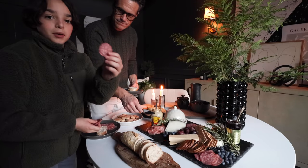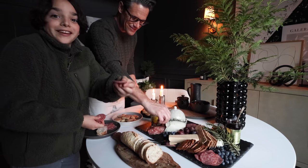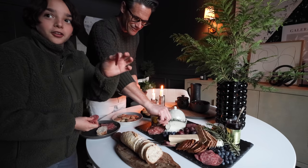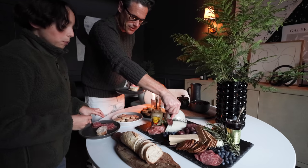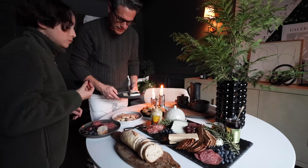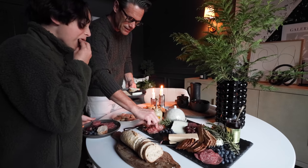I call this palami because it looks like, you know, salami and a pepperoni put together. So I call it palami. That's the Italian word for it. Ooh, definitely have to come back for some cookies in a second. Yeah, same. All right, let's get a little more meat and then let's go sit down.